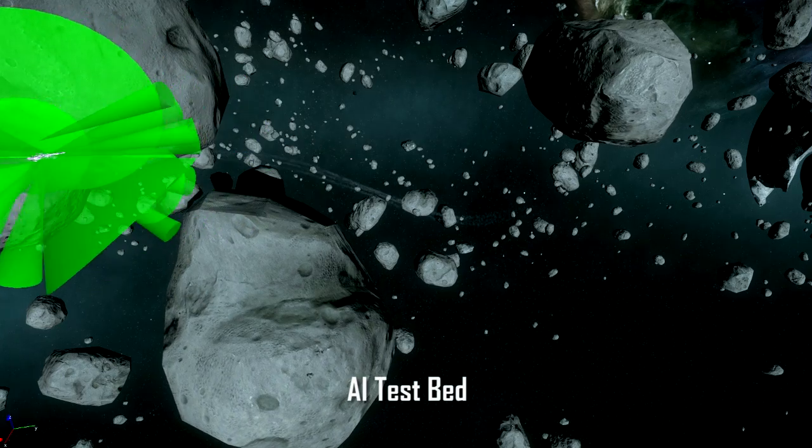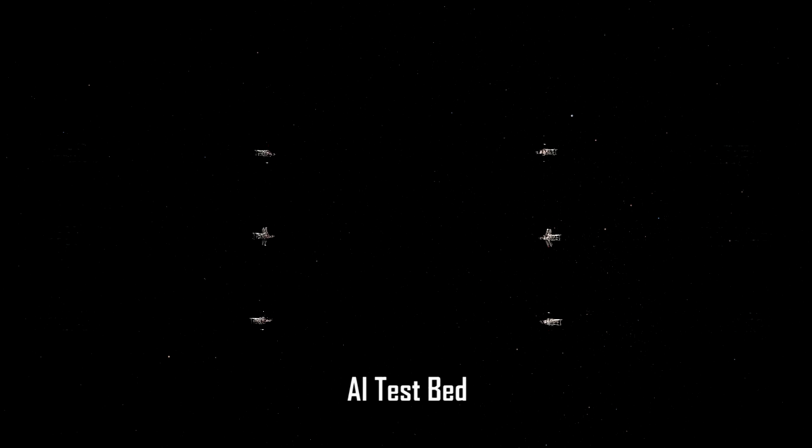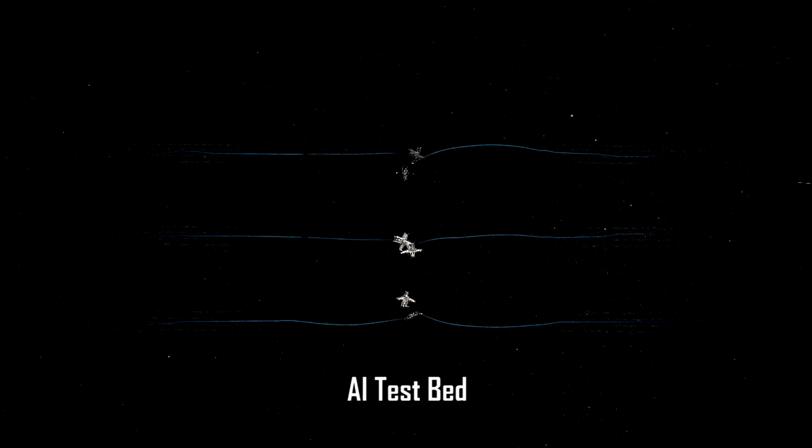Yeah, with Star Citizen, with such a dynamic, large world, you can't hard code all the things you have to avoid, so we needed this system which automatically would work out how a ship should turn to avoid something and make sure collisions don't happen.